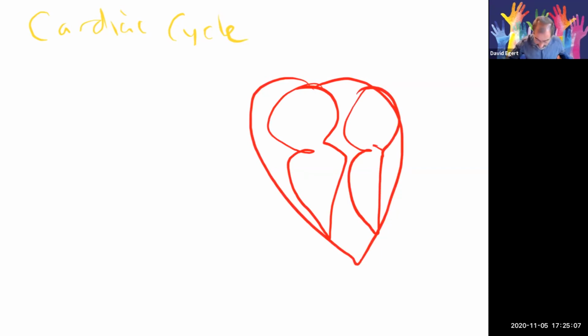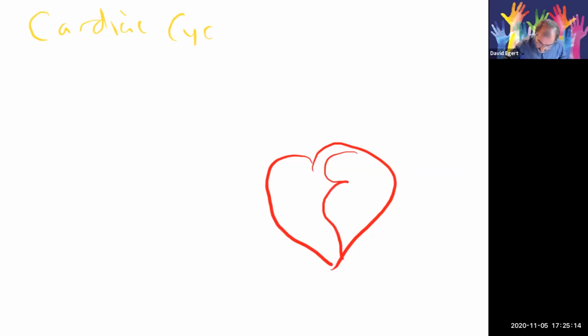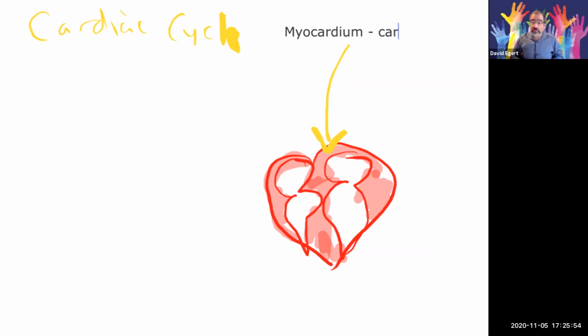So there's the heart. This is the myocardium, which we'll talk about a little later. Actually, it's worth talking about the myocardium just because we're going to have to bring it in as we talk about the electrical signaling in the heart. So myocardium: basically the meat of the heart. This is going to be cardiac muscle.